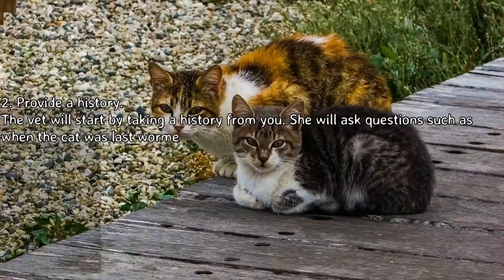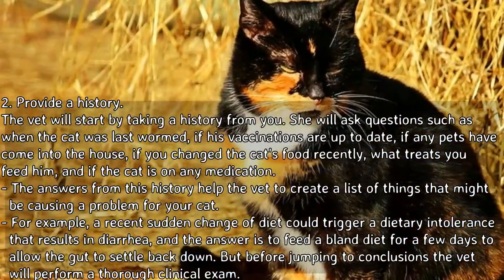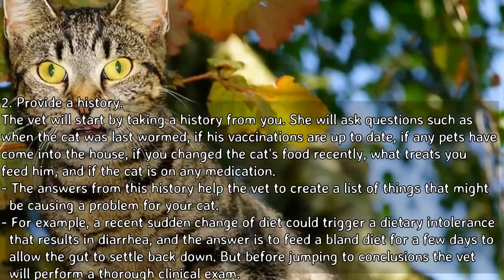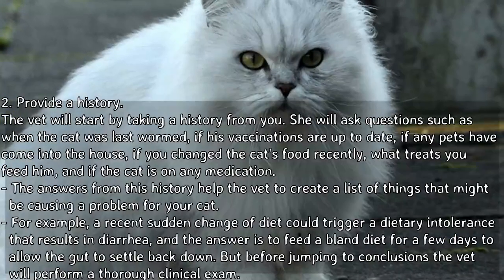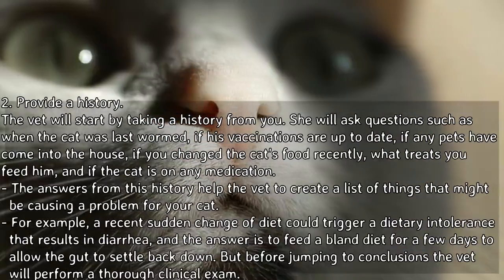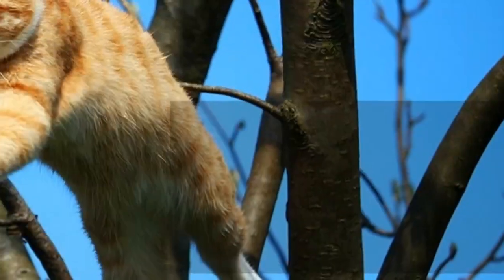2. Provide a history. The vet will start by taking a history from you. She will ask questions such as when the cat was last wormed, if his vaccinations are up to date, if any pets have come into the house, if you changed the cat's food recently, what treats you feed him, and if the cat is on any medication. The answers from this history help the vet to create a list of things that might be causing a problem for your cat. For example, a recent sudden change of diet could trigger a dietary intolerance that results in diarrhea, and the answer is to feed a bland diet for a few days to allow the gut to settle back down. But before jumping to conclusions, the vet will perform a thorough clinical exam.